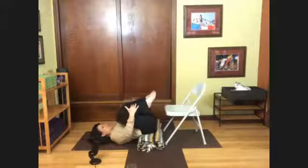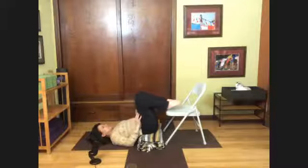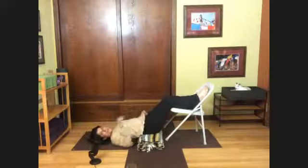Inhale, knees up. Exhale, knees to your shoulders. Again, inhale, knees up. And last one, exhale, knees to the shoulders. And then take your feet up to the seat of the chair and to the upper back of the chair. This is called the waterfall pose.